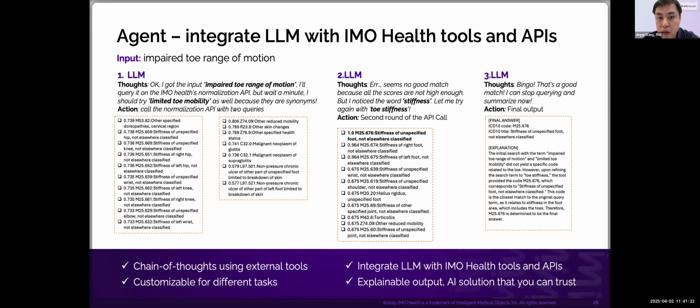As an example here, whenever we have an input, say "impair the total range of motion," that's an input. Then through prompt engineering and other AI agent implementation techniques, we can enable the LLM to try to find some other synonyms, or try to find another, better query. I think it's more accurate to find the accurate code. So in this example, I start to think, okay, I got this input, but I also want to try something else because I think that's a synonym. Maybe that's a better query.